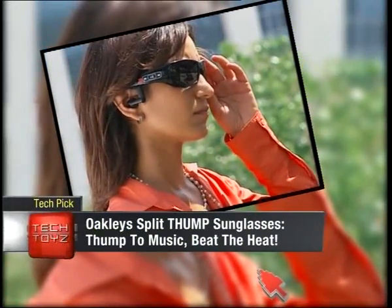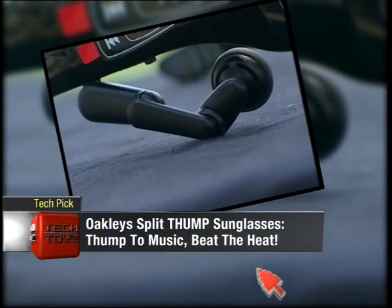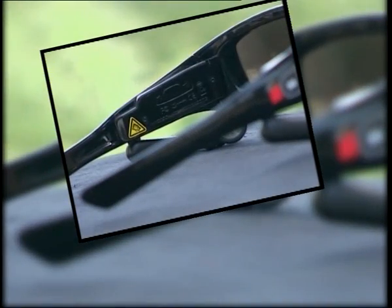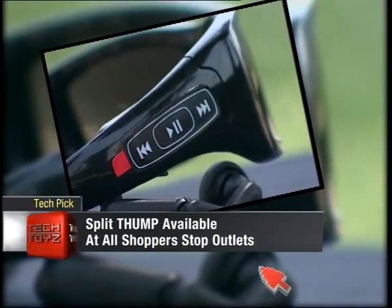The most ingenious device you could think of buying this summer has got to be this pair of cool sunglasses. The pair comes with a detachable earphone set, and the controls for volume and changing tracks are on the side. The glasses have a very comfortable fit, and most importantly, sound quality is outstanding.